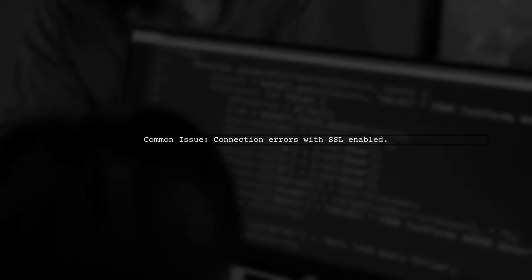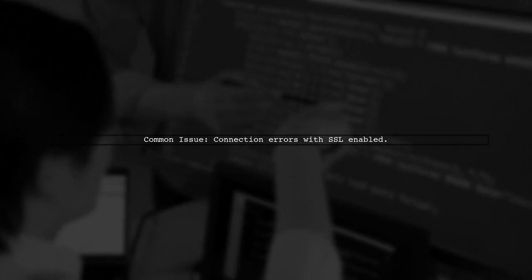If you're having trouble connecting your Phoenix app to an Azure PostgreSQL database via SSL, you're not alone. Even with SSL enabled in your configuration, you might still face connection errors.